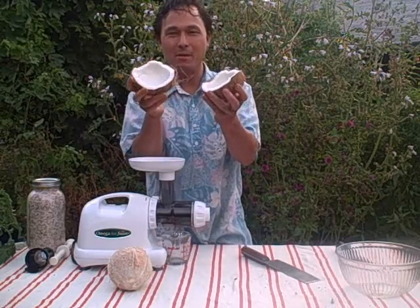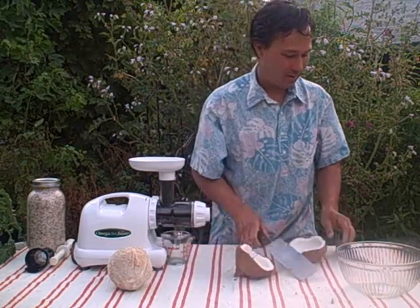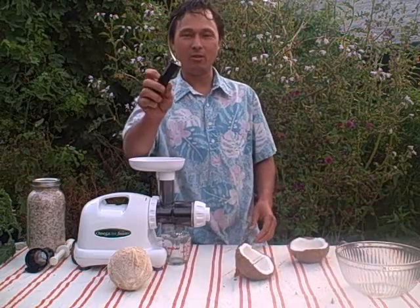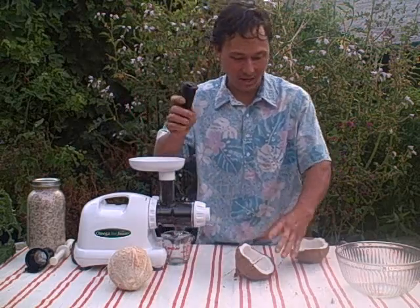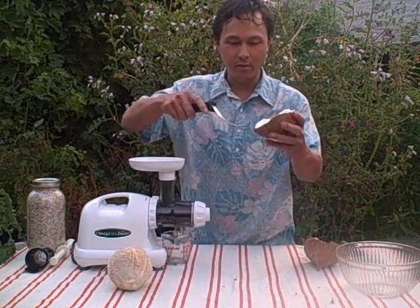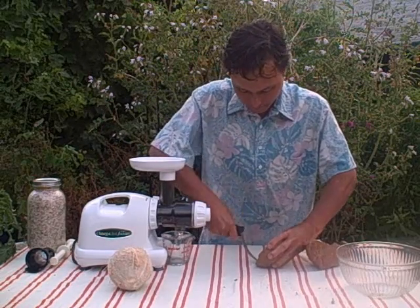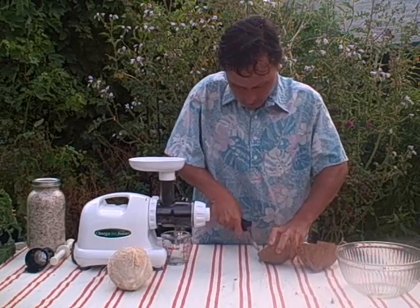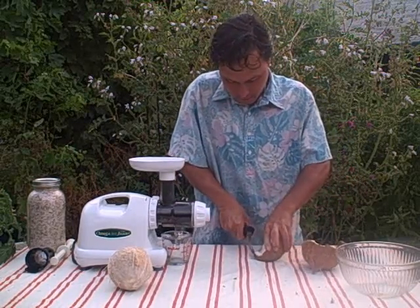So once you have that, you might be saying, hey man, how do I get the meat out of there? Well, I have a special tool for that, and that tool is the coconut demeating tool. This tool is available at youngcoconuts.com if they have any in stock. How you use this tool is you simply shove it in between the shell and the meat of the coconut, being very careful. So shove it in there and kind of turn while you're moving this around.